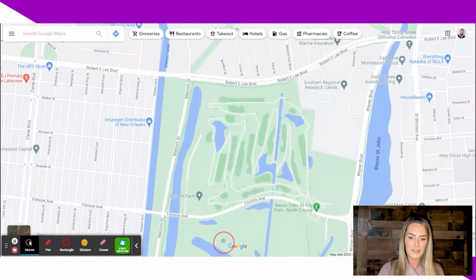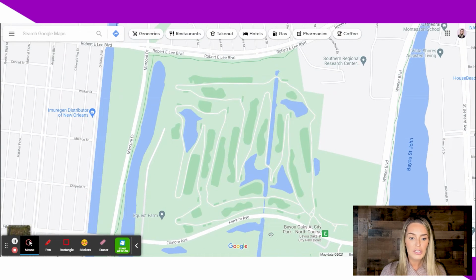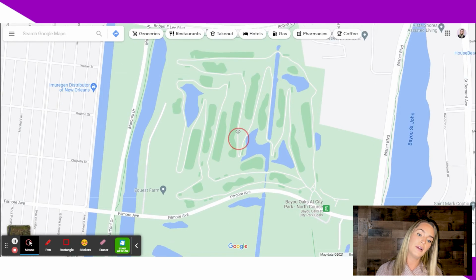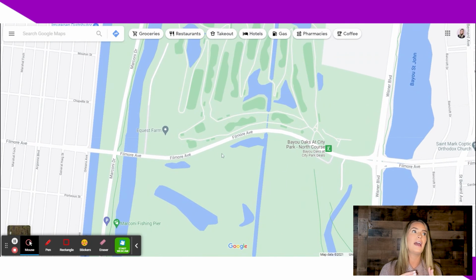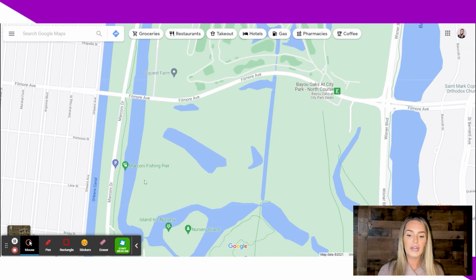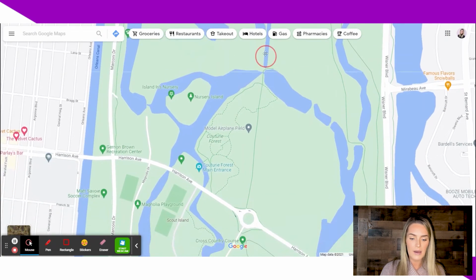So let's zoom in and start from the top. It has a golf course. You can see all the way around here. There are all these trails, there are waterways. It's beautiful. It's huge, and this is just one golf course in this area. You can see how much water is around and within City Park, so there's going to be tons of fishing. There's a pier for fishing.